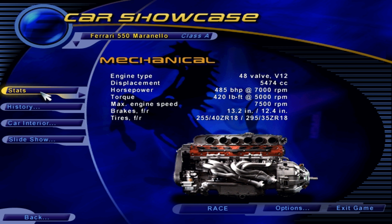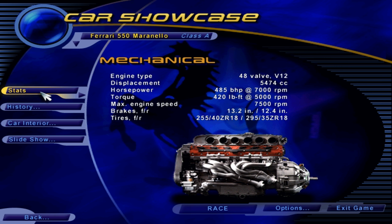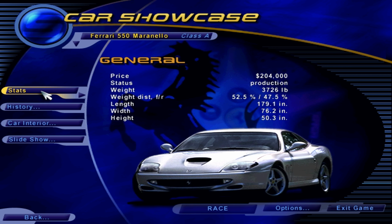The 550 Maranello signals new directions for Ferrari with its up-front engine and styling cues that recall fabled cars like the 250 GTO. Current Ferraris are among the most elegant ever produced, and the waiting list for new models just keeps growing.